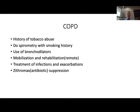The other thing is treatment of infections and exacerbations. You want to really treat them if they start coughing purulent sputum. And then in addition, some people will use Zithromax as a suppressive antibiotic. There are two ways that people do that. One is to give daily Zithromax. Another that's many times more tolerable to patients is to do it 3 times a week, like Monday, Wednesday, Friday. And over time, there was a New England Journal article years ago that demonstrated that use of Zithromax on a regular basis reduces exacerbations and episodes of infection in patients with COPD.